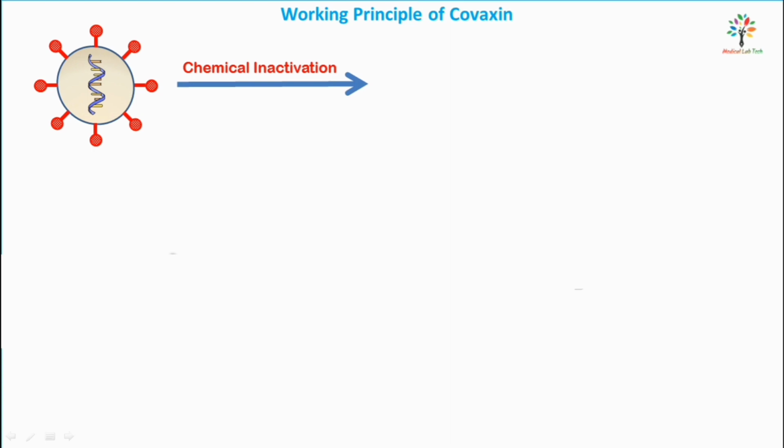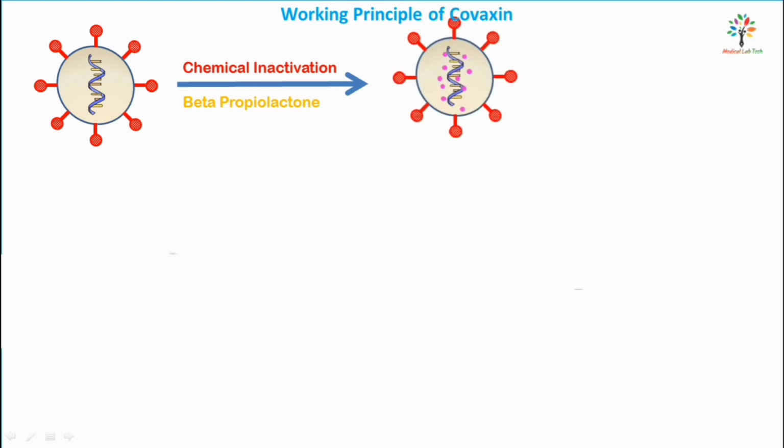The chemical used here is beta-propiolactone. Beta-propiolactone is the chemical which inactivates the virus. This chemical will inactivate the genes so that it cannot replicate and form a new virus inside the host cell and cause disease. But the spike protein will remain intact.